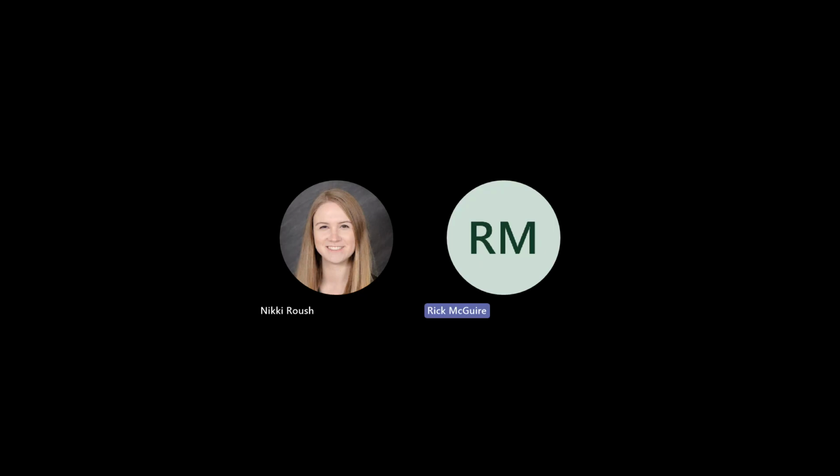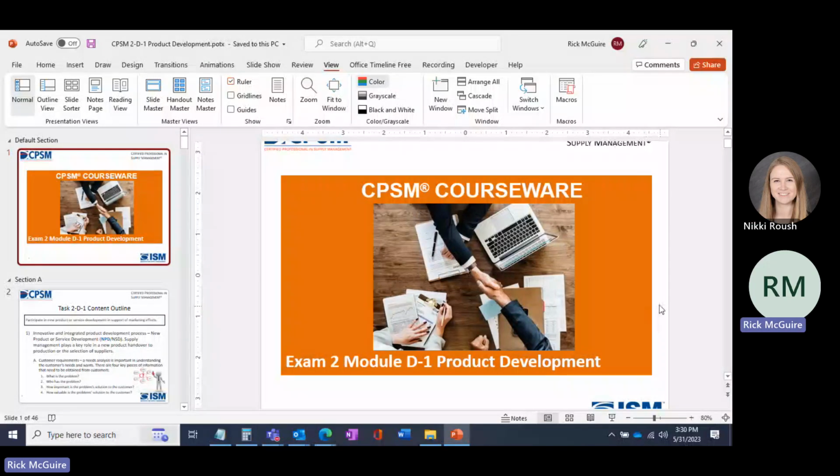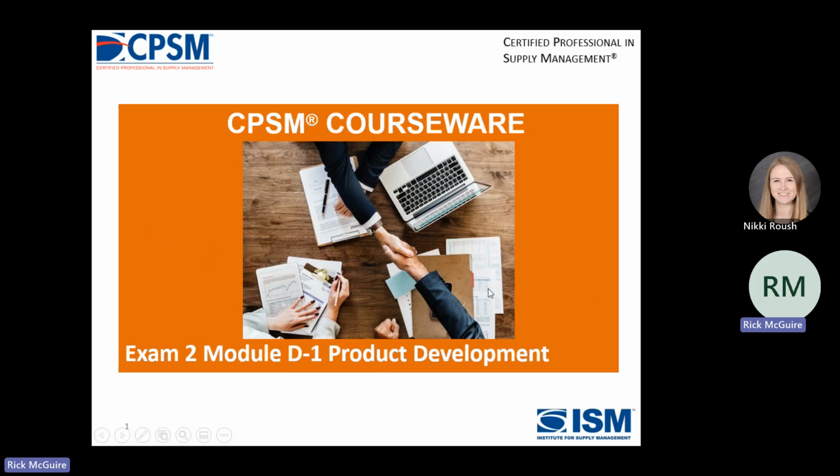So we're going to spend the next 3 days going over product development. It's so long that I've broken it down into 3 sections. It's a little bit more manageable. So let's get going with it.